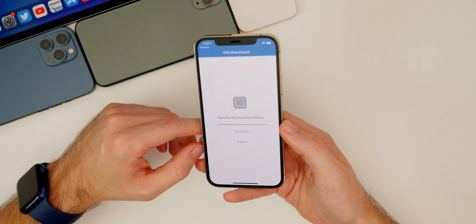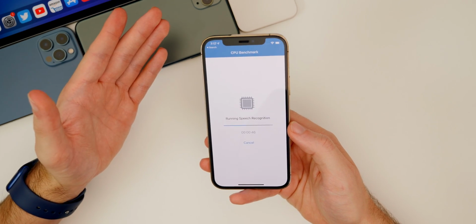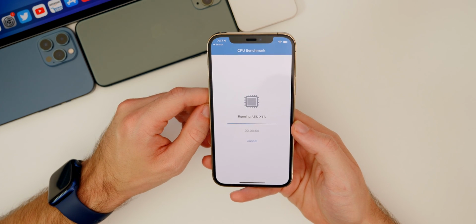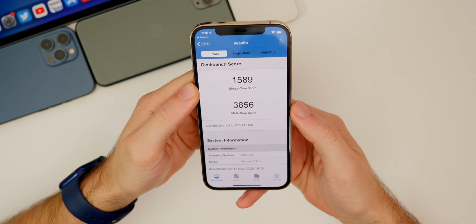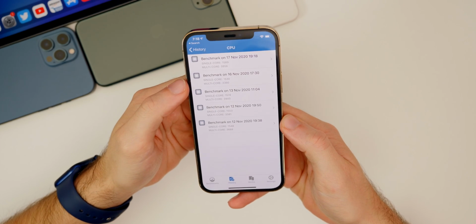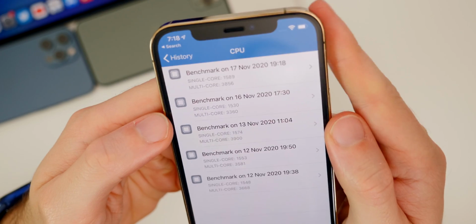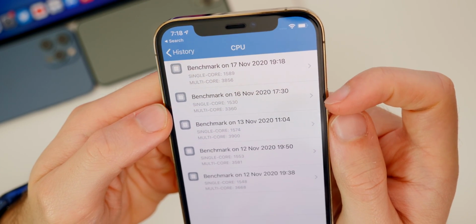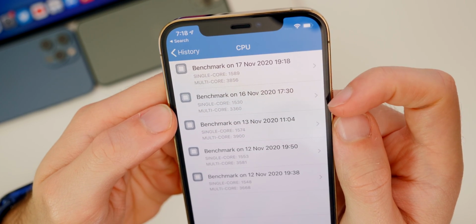I cannot tell any performance improvements, but of course I have not used it throughout the day yet, so I wouldn't be able to tell anyway. That's what my follow-up videos are for, so I can tell you how the performance and the battery life have been over the course of at least a few days. So you can see we scored a 1589 and a 3856. Let's see how that compares to beta 1. Both of these are actually beta 1. So you can see a 1589 versus a 1530, and then a 3856 versus a 3360. Some nice improvements there.